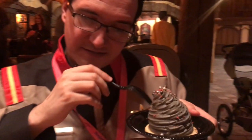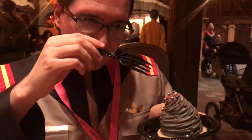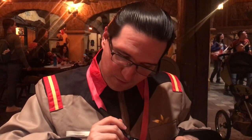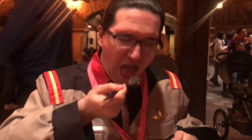Alright, here's the Grey Stuff in its Gateau form. You can see it has a little crust bottom there. It's very swirly, with sprinkles. Oh! Set that down. That could have ended badly. Okay, I'm going to take my first little bite here, since that's what everyone wants to see. I'm ruining the prettiness of it.